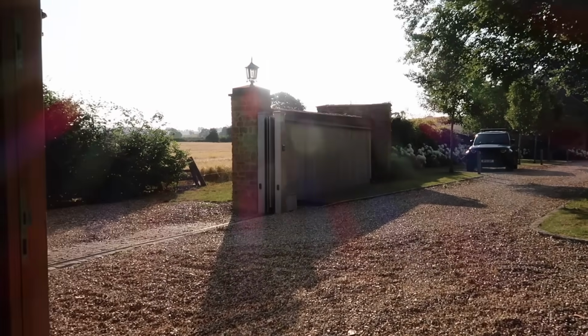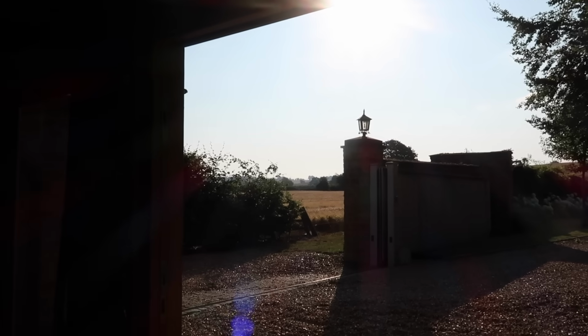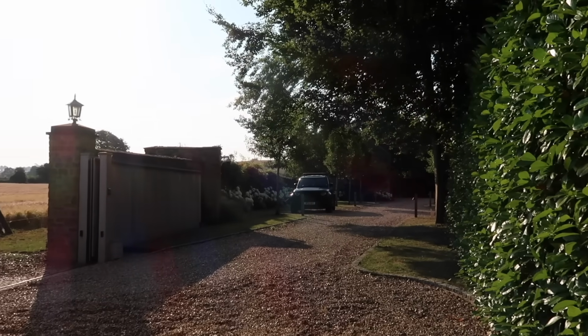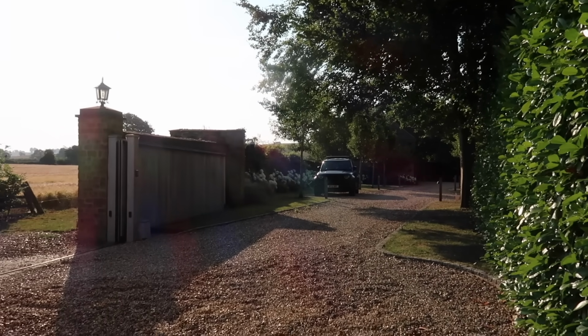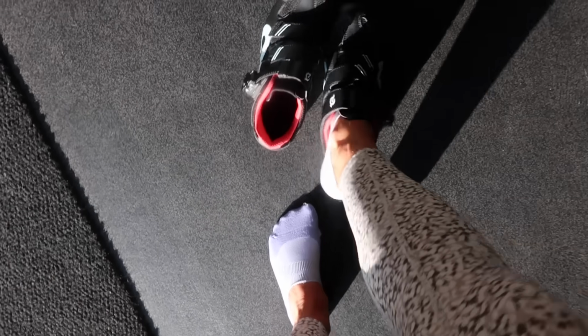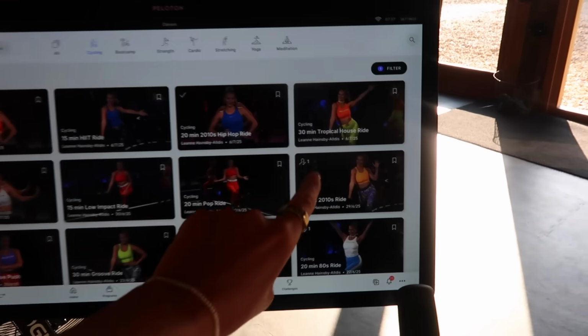I mean, look at this view. Completely open air workout. Got the fields. I wouldn't be surprised if the combine harvester comes by the fields in the next day or so. And our amazing wall of hydrangeas, which I'm going to pick a few of later today as well. One of my socks is purple because Charlie accidentally washed it with his blue shorts. I have no idea what a tropical house ride is, but I'm going to give it a go.